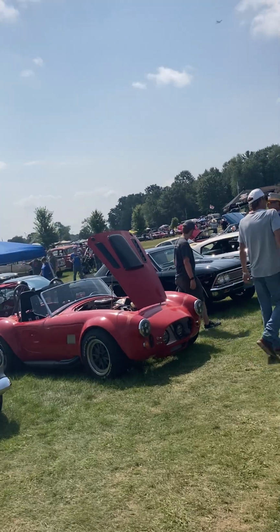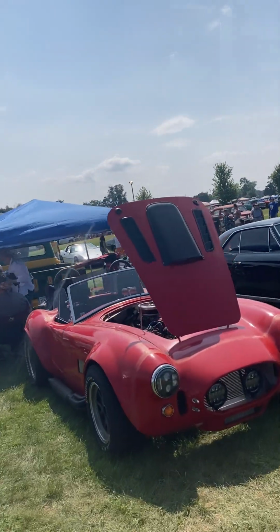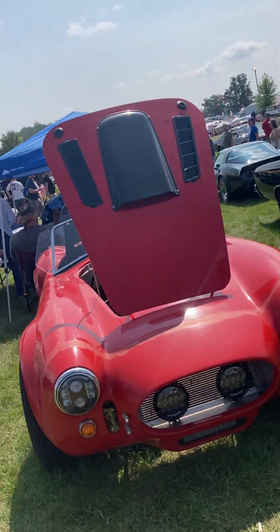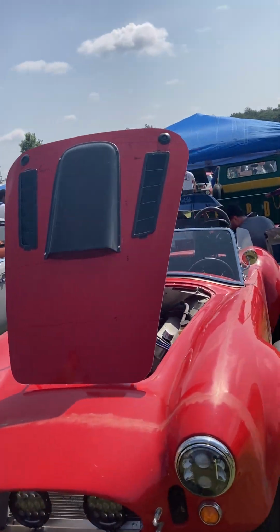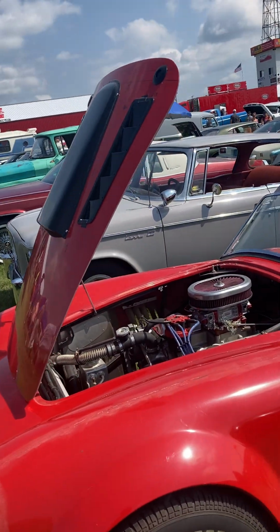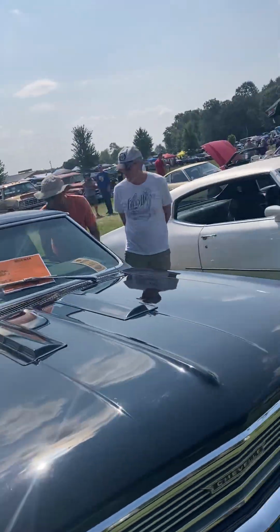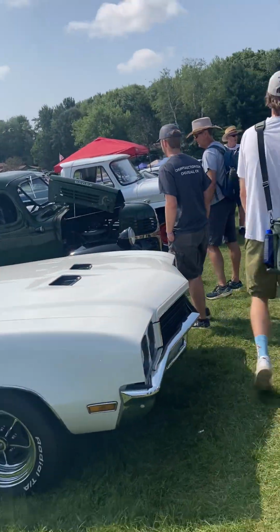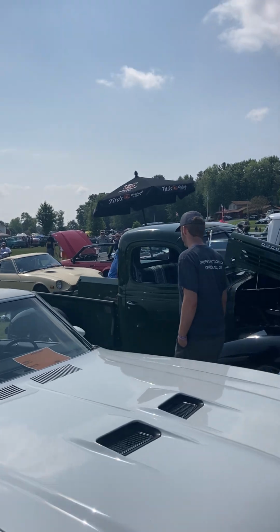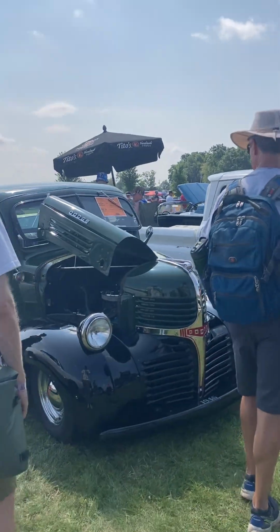That almost looks like an original Shelby, because the body looks repaired. Chevelle, GS, Dodge pickup, another Dodge.